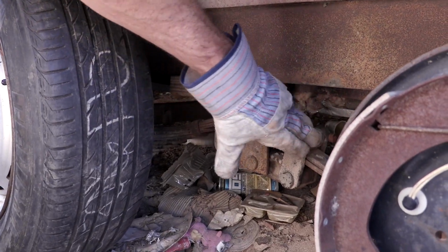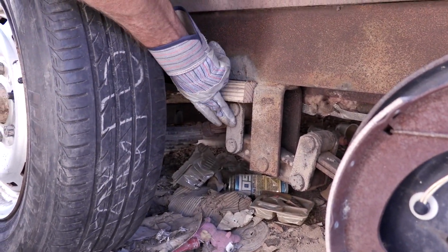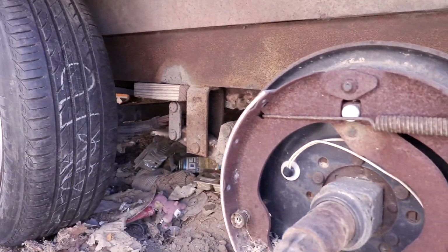We've got a pivoting suspension here. We're only using one axle. So we've got to block the rear part of the suspension on the spring to stop this from pivoting so that this axle does not drop.